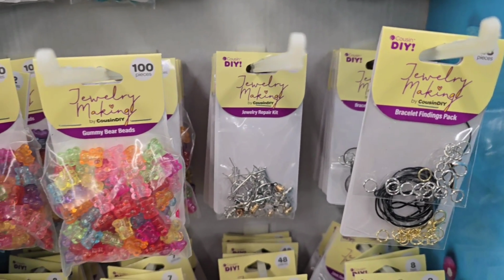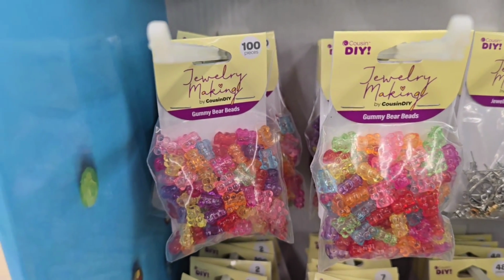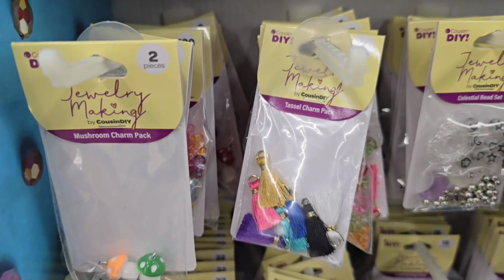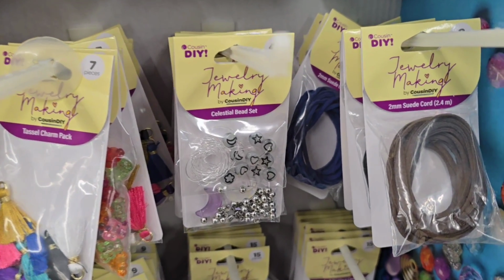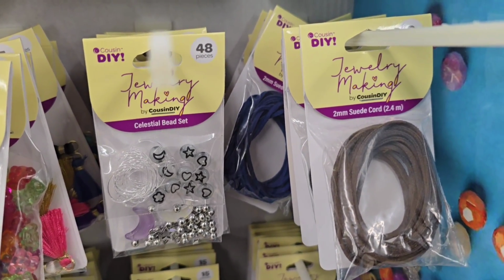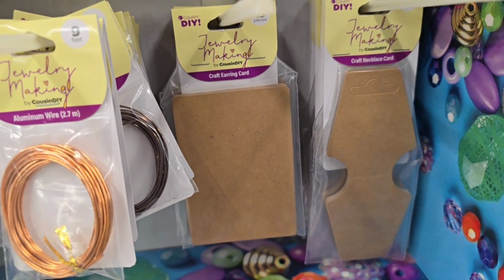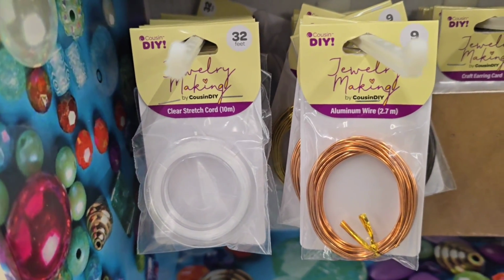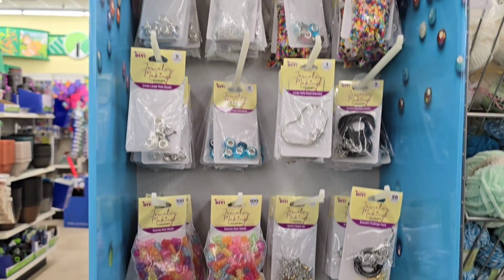So they had all kinds of beads, wire, they had little trinkets and accessories that you can put on bracelets. They have the clasps, and they have leather-like cording. They have so many different pieces that you could use. If you are a jewelry maker, this would be the mother lode for you. Now, they even have these little cards that you can hang up your finished projects on when you are done, especially if you are a reseller or like to display your items.